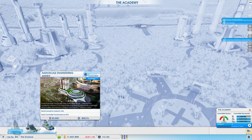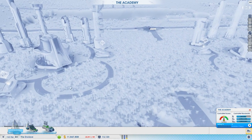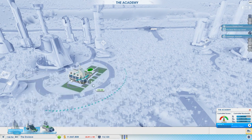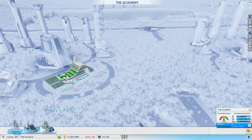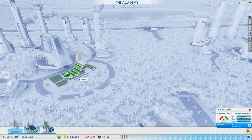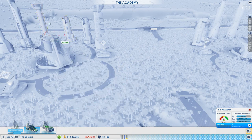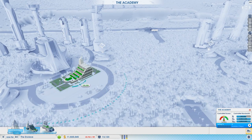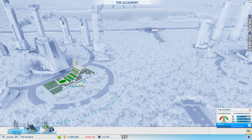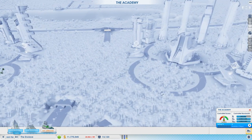Choices: nanoscale engineering and the plasma physics annex. This one's going to be the same, but I think this one looks like the greenest, so I think we're going to put that one in there. But again, I'd like it sloping up towards the mega tower. So I think we're going to have to play around with these circles at the front.